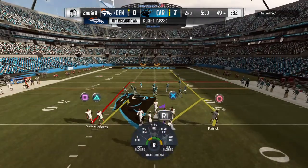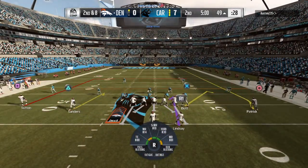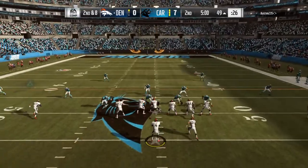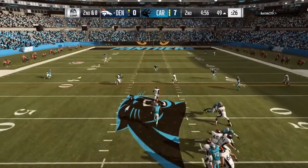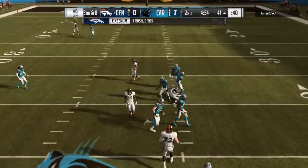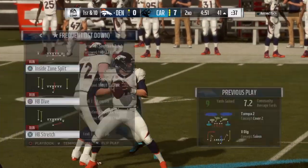So 2nd and 8 here after the pass play for 2 yards on 1st down. Shotgun snap for Keenum. Forced out to his left. A good decision in the end to pull it and run. Gets him 9 yards and a first.